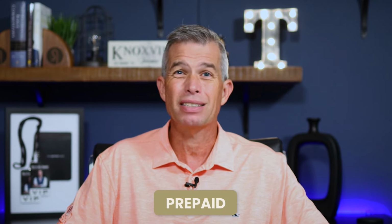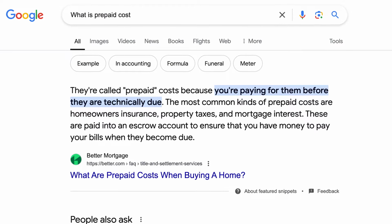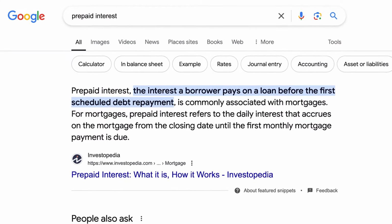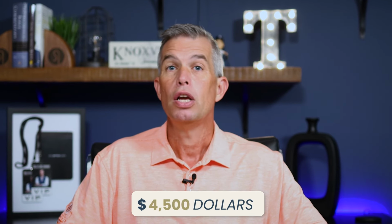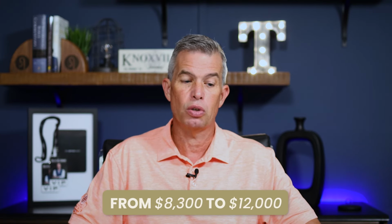About 50% more. Now, that does not mean that's all you're going to have to bring in cash to closing in addition to your purchase. You also have something called prepaids. They're actually not fees. They're just things that the lender requires you to pay in advance for the year. And then they have something called prepaid interest that you would have to pay for a certain period of time. Those can be substantial. On a $500,000 home that was closing here in the middle of 2024, those prepaids would add up to an additional over $4,500 you would be responsible for bringing in cash to closing, bringing that number from $8,200 to $8,300 to close to over $12,000 that you would need to bring in addition to your purchase price to close on your new home.